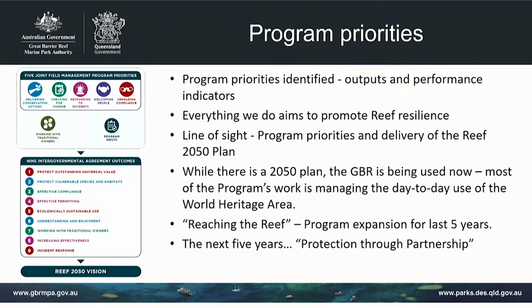And the next 5 years, I guess, is our challenge. We've expanded now. We're at a point where we've doubled the size of the Reef Joint Field Management Program, and the next 5 years really for us is proving that we were worth it. We're worth the investment. We can get work done. We are a significant contributor into reef resilience, and that the partnerships that we have and that are created through the people in this room promote that.